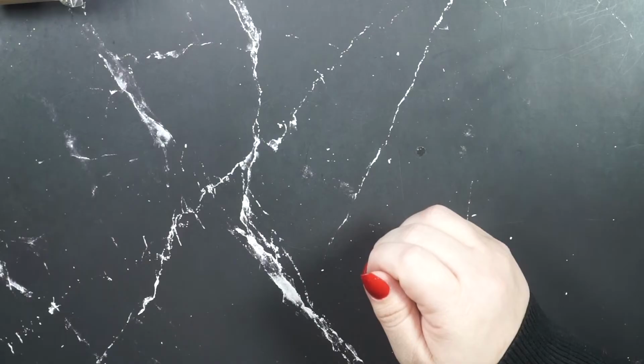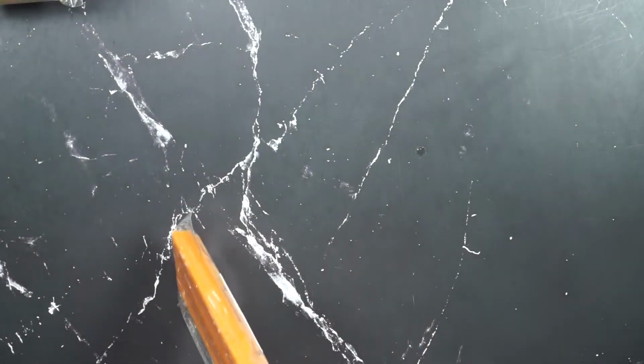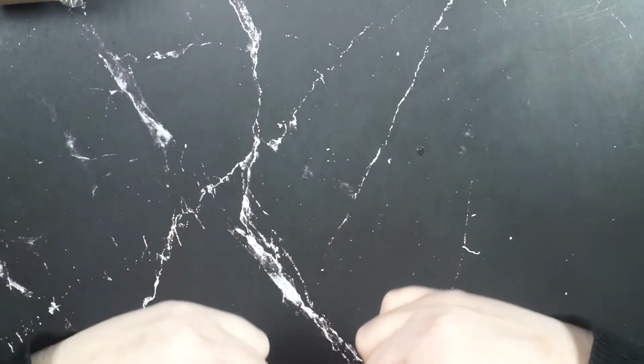And then I got Leatherface, which is Texas pecan pie. And yeah, it smells exactly like a pecan pie.